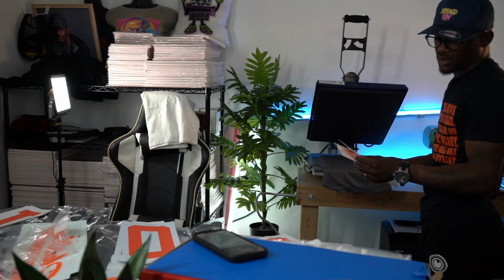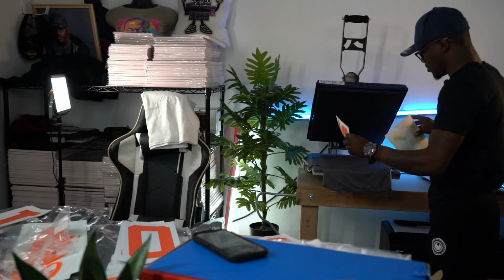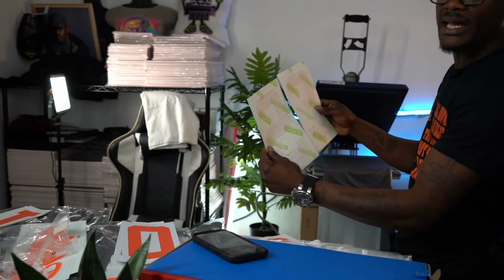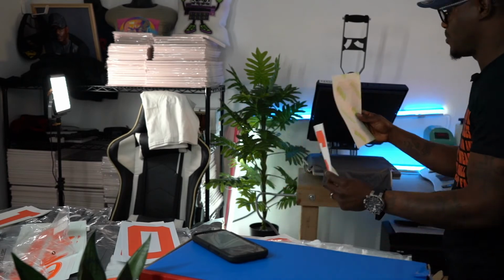Yep, so we're doing 23 right here. You can see I got 20 and I got 3. So I'm going to put my 2 down. And Transfer Express makes this easy, right? Because they got the grid, and it lines right up. So these numbers are equal, so it's easy for me to pair them up and line them up on the back of the shirt.